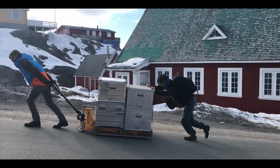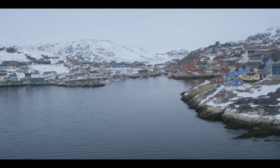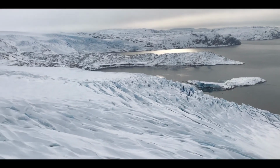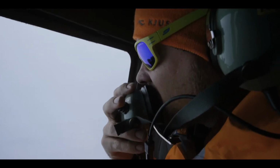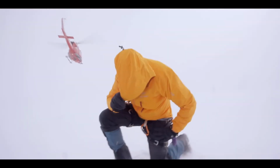We go to Greenland because it's like a ground zero for climate change. And there, all we have to do is get some numbers in the field, some hard numbers, to check the models and the satellite measurements, where we're bringing kind of low tech to check the high-tech information. Every time I move the helicopter, we release a lot of snow.